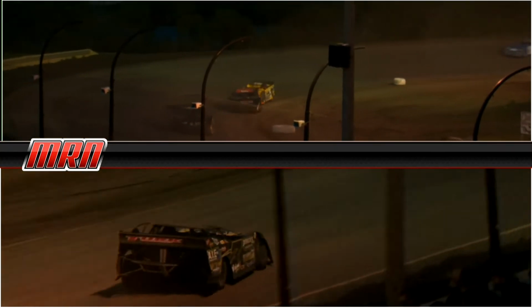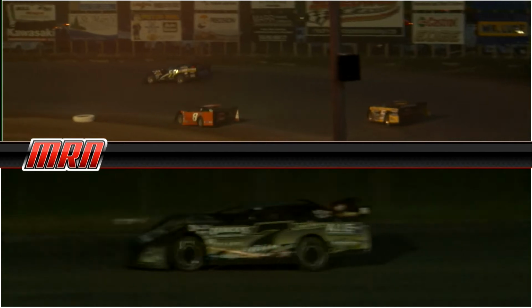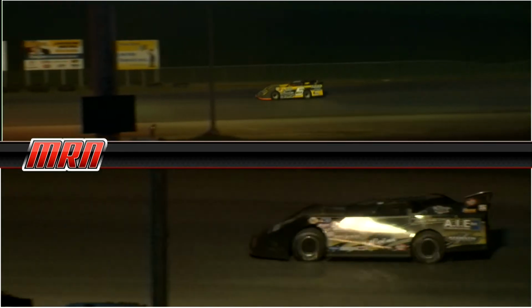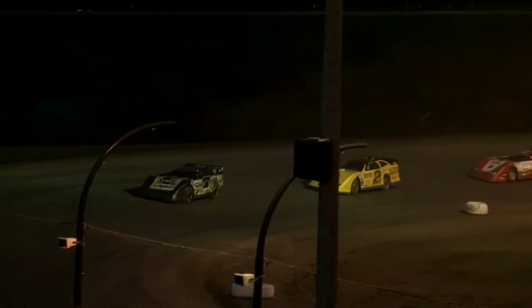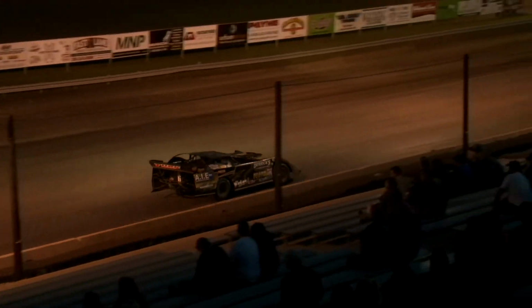Mike Balkin now knocking at the door of Bill Mooney. This could be a good finish. 6 laps showing on the board. Yellow flag is out, so once again, we're going to tighten them up. All right, so 6 remaining on the AIE Communications lap scoring board. It is Weiss, Mooney, and Balkin in the top 3.